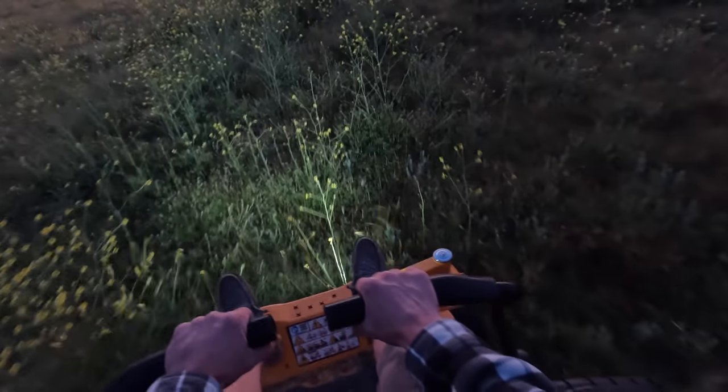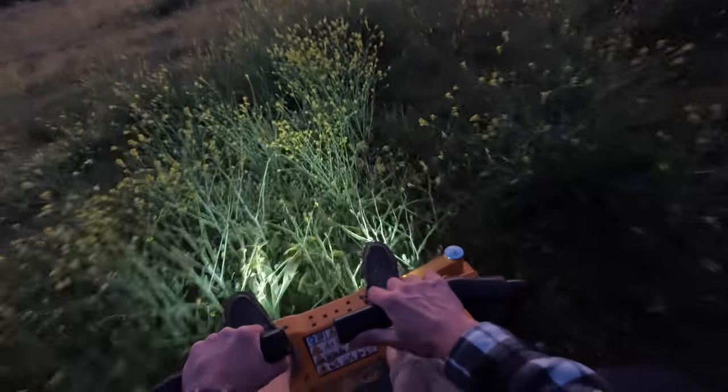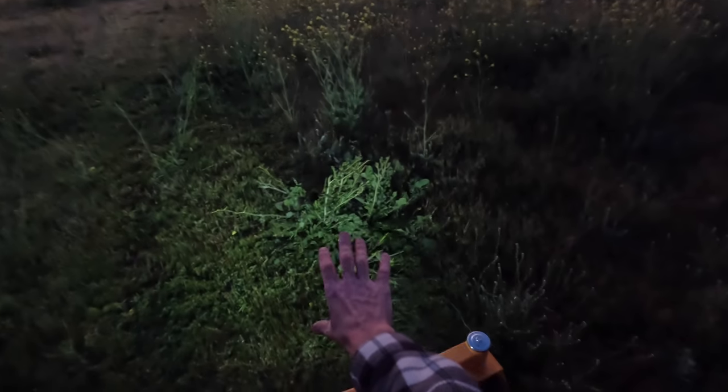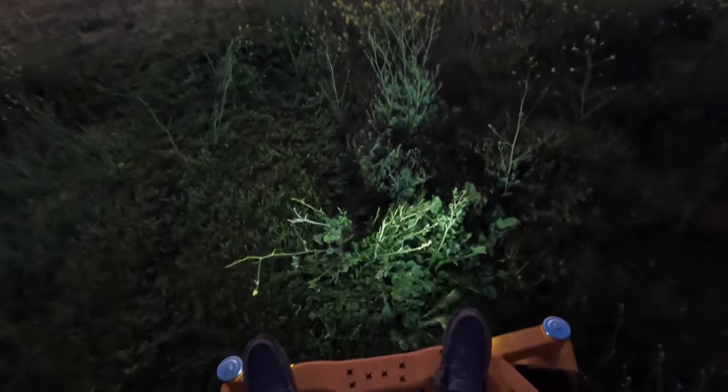Alrighty, let us engage the mower. We're set at 4 inches. I think that's plenty for this field. Alright, mower's engaged. This type of weed just kind of pushes down, doesn't really eat it.